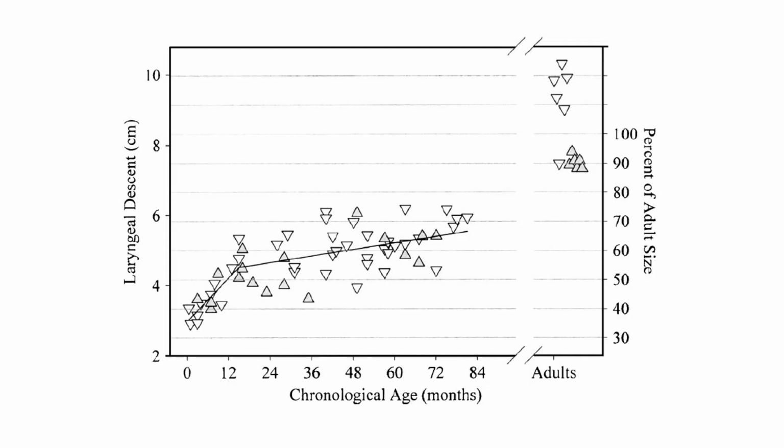And as you can see, this is a chart. On the horizontal axis here, we have the chronological age in months of children. And on the vertical axis, we have how much the larynx has dropped. In other words, how big the pharynx is getting is what we're looking at. So on the right side, you can see the size that it is for adults, right? It's clustered, so males are the empty, the white triangles, and females are the filled in triangles. And so you can see that male laryngeal descent is lower, and this is what leads to the difference between male voices and female voices. It's just the length of the vocal tract is different.